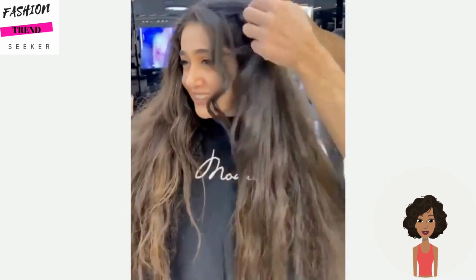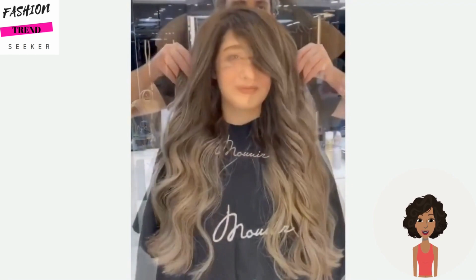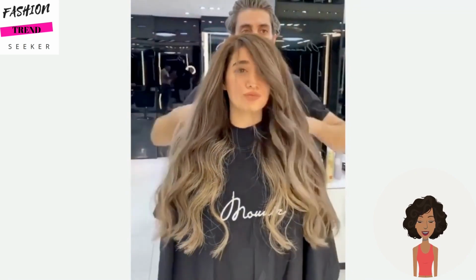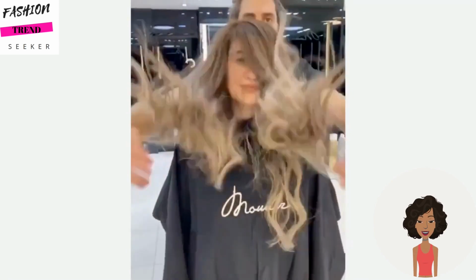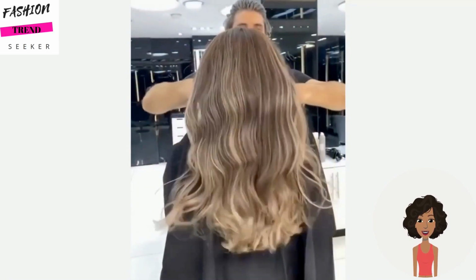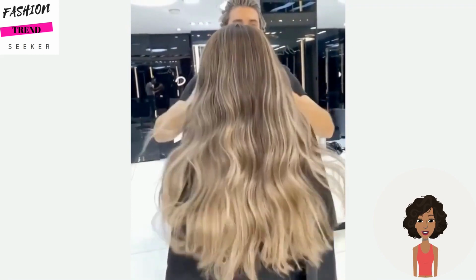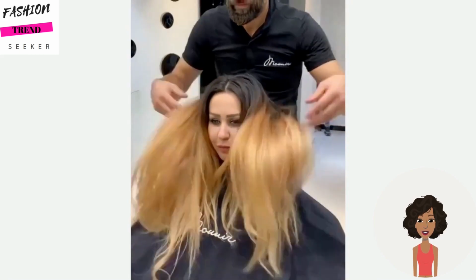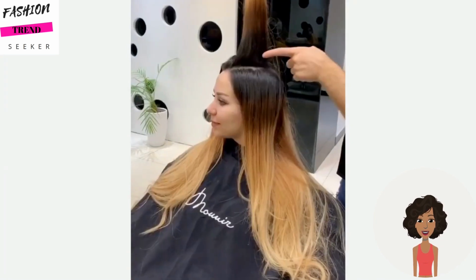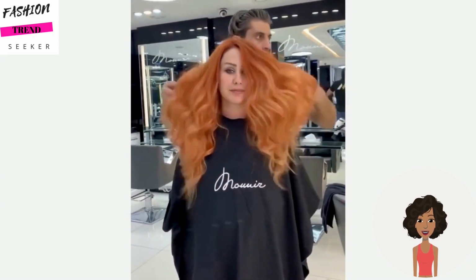So she starts off with very long brunette hair. And of course, she has to mix it up with some color. So moving on to the next one, she also starts off with some grown out colored hair. Oh wow, so she ended up going with this beautiful copper ginger tone.